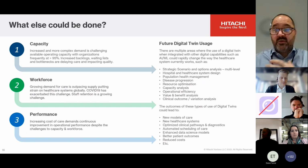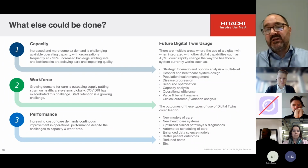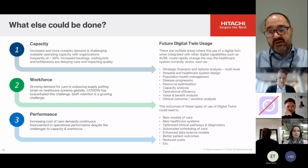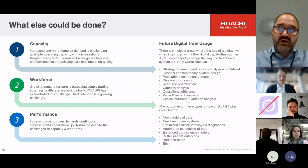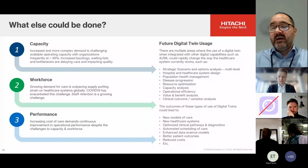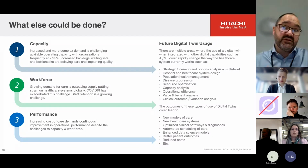And then some of the outcomes that could come from this in particular are things like new models of care, because it gives us a different way of looking at healthcare models, because it allows us to understand that insight, which is not necessarily there in the moment when you're trying to treat those patients. It gives us the ability to do automated scheduling of care, because we can optimize the organisation, because we can see all the care and all the treatments being delivered at the same time. And ultimately, it will drive better patient outcomes.